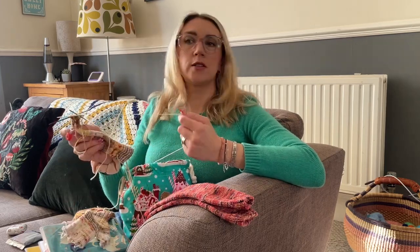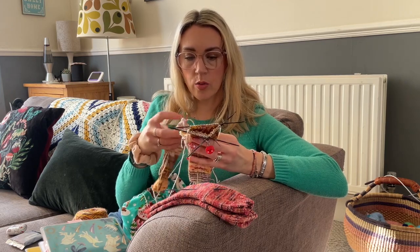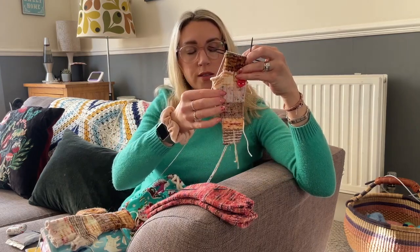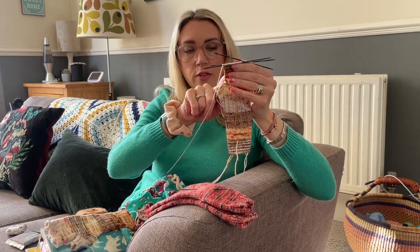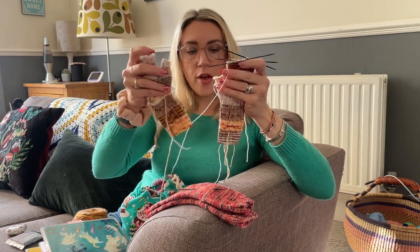scrappy wrist warmers. I filmed a little intro yesterday morning of these mitts. These are the Everything November mitts, I think that's the name of the pattern. I will leave a link down below. And I have finished the thumb gusset. I've just got a few more rounds to finish off the main part of the wrist warmer, and then I just need to pick up the stitches and do the rib for the thumb, and then they're done.